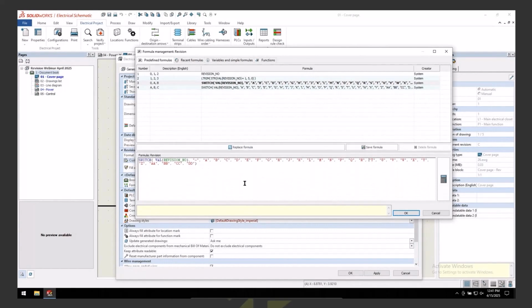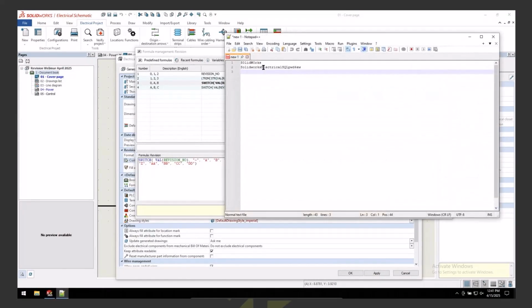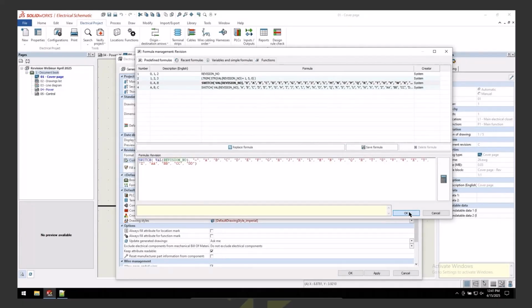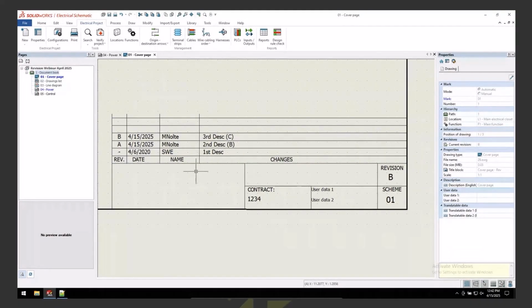Keep in mind that this is only a change that is occurring to this particular project. If that's going to be the normal thing and maybe you have some legacy projects you need to adjust, realize you can copy the formula. So copy that, and I've just got Notepad++ there, so we'll jump into a new file, and you can throw that into a text file and copy and paste that into the formulas of other projects. Okay, so I'll hit OK there, OK again, and you'll see that my letters adjusted based off of that new formula. Again, formulas are project specific.